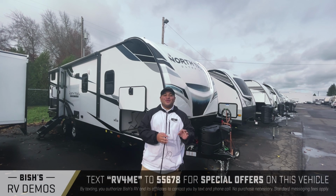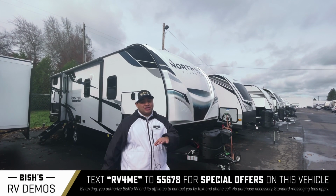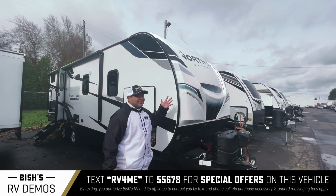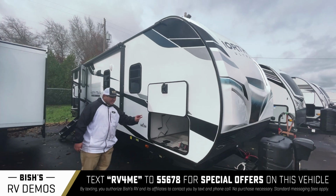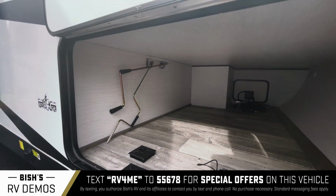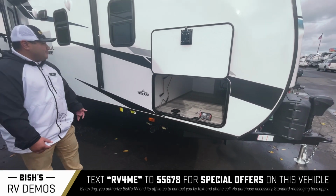Today I'm going to show you a 2022 Heartland North Trail 25 BHPS. As you can see, we got fiberglass on the outside, really nice. You always got to check out the pass-through storage right off the bat there. Lots and lots of space for your kayaks, any other thing for long-term camping trips.